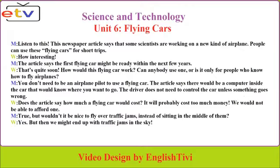That's quite soon. How would this flying car work? Can anybody use one, or is it only for people who know how to fly airplanes? You don't need to be an airplane pilot to use a flying car. The article says there would be a computer inside the car that would know where you want to go. The driver does not need to control the car unless something goes wrong.